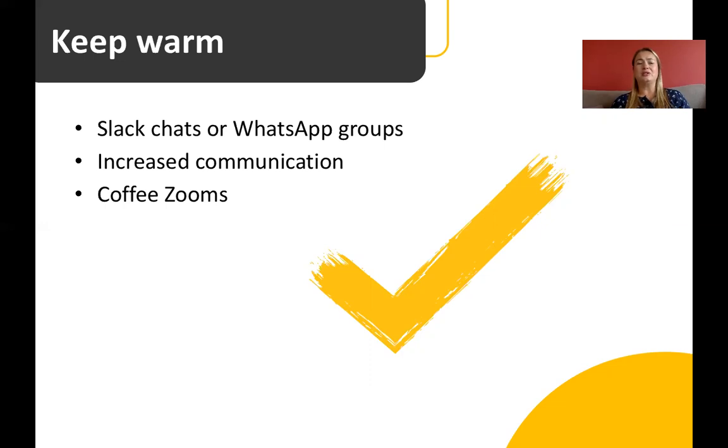And then finally, just a basic suggestion, but some coffee Zooms. Is there anyone that they're going to be working with very closely? Can they meet their manager if they haven't already? Things like that. By doing that over a Zoom coffee in advance, it can just make them feel a bit more welcome. You might want to do that as a group call or something. So a few options there.